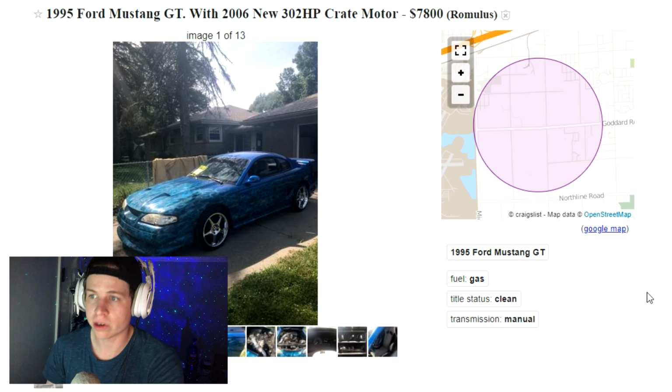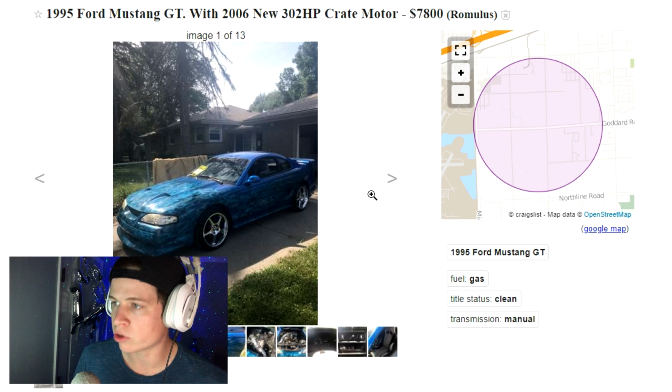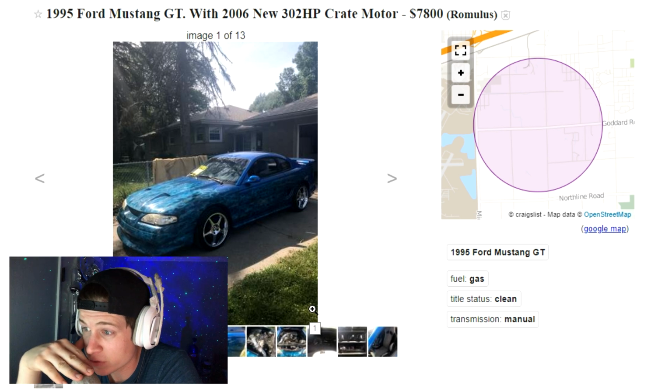All right, here we go. Next car, 1995 Ford Mustang GT with 2006 new 302 horsepower crate motor. $7,800. That's a lot for a 95 Mustang. I mean, this thing better tug on my shifter, if you know what I'm talking about.